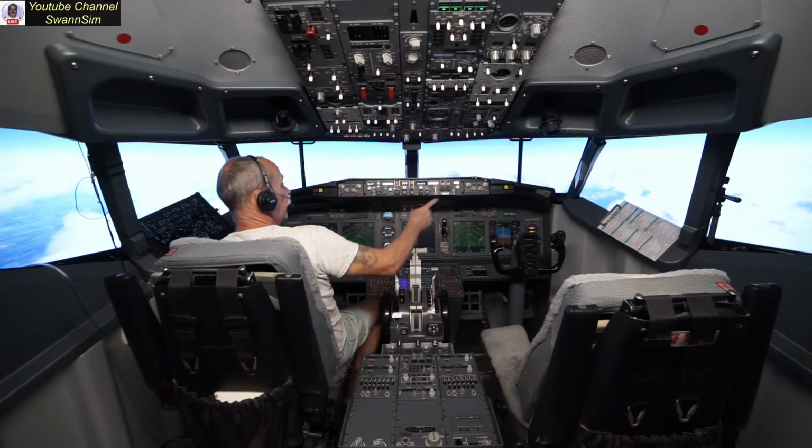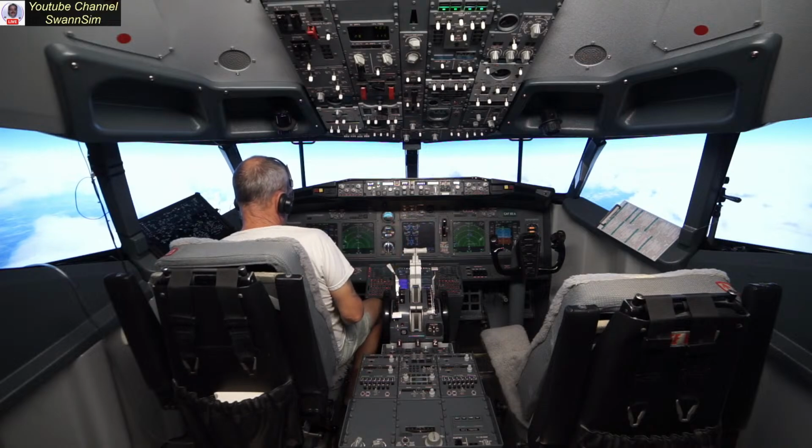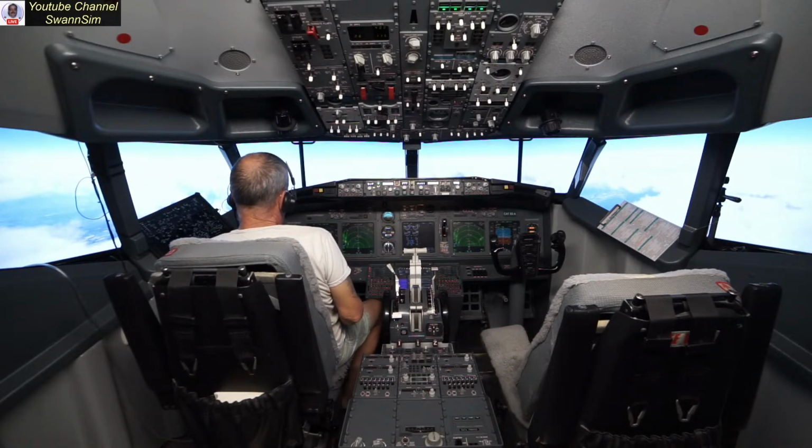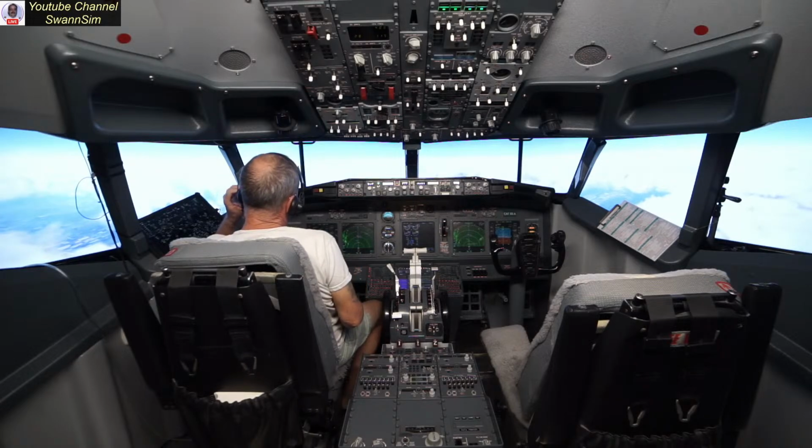Man, we have a 123 knot crosswind slapping us right now. 124 knots. Ooh wee. It'd be nice if that was behind us.